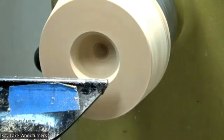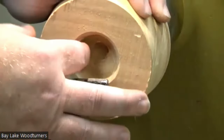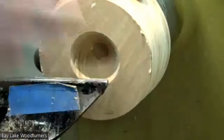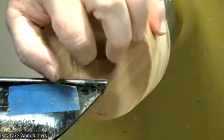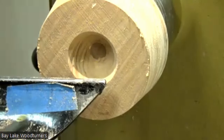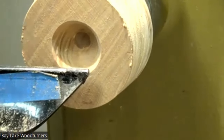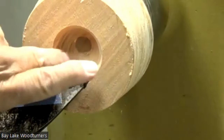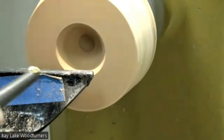Okay, so let's just say this was an urn. Anybody else want to try it? Okay, let me show you another way to hollow. This is with the, thank you, Ed, the Badger tool. That's not a bad finish in there. Yeah, I started at about 400 grit.